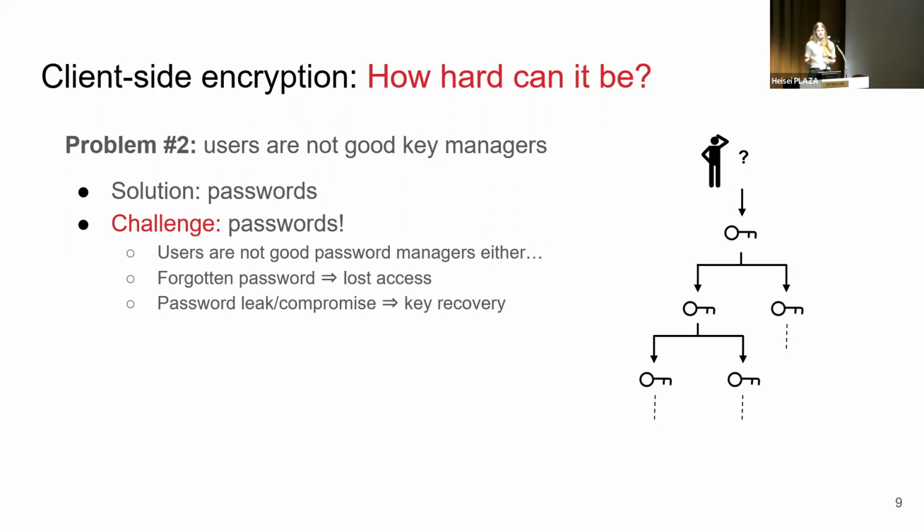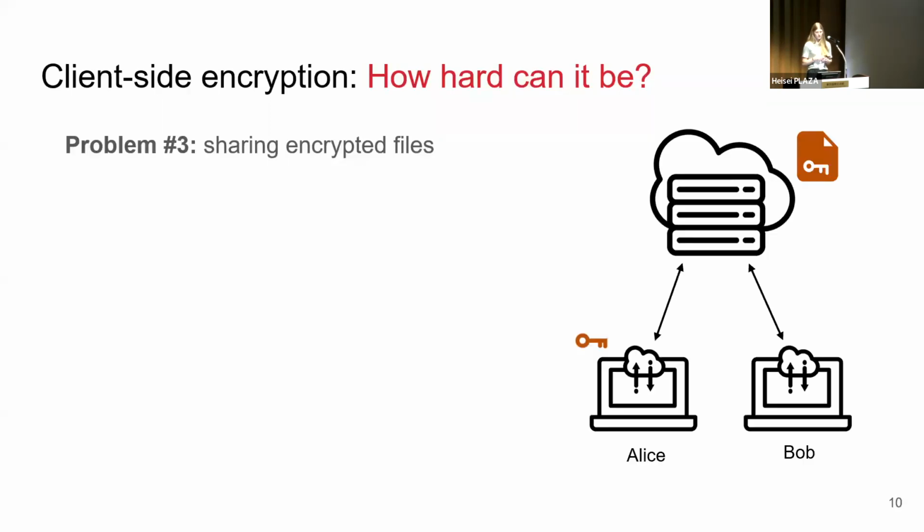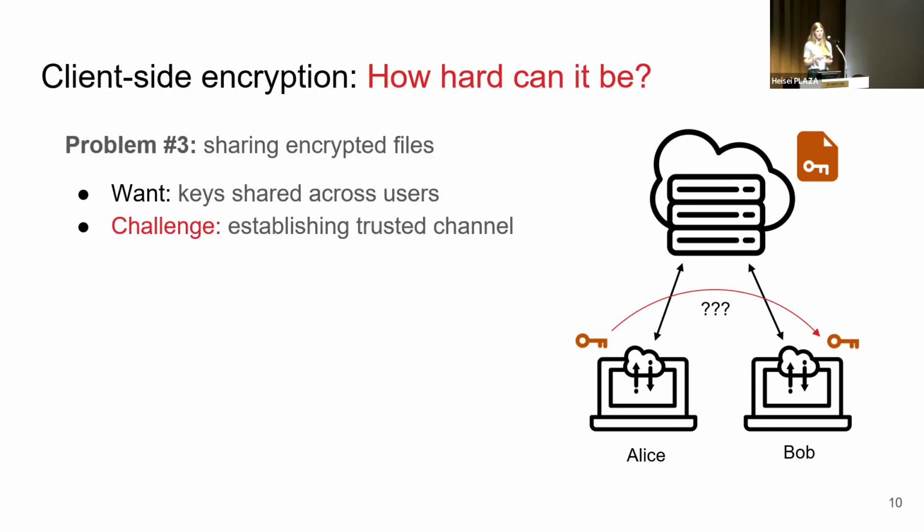And even if we imagine that we did have a solution in the single user case, for example, some smart way of using passwords, there's still the challenge of sharing encrypted files between users. Because if one user has encrypted a file and wants to share it with another user, they also need to share the key. Now again, the challenge is to establish a trusted channel between the users, where in this setting, the only point of contact that we can really reasonably assume is the untrusted provider. So these challenges and more is what we think makes implementing end-to-end encrypted cloud storage difficult and interesting.